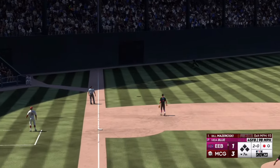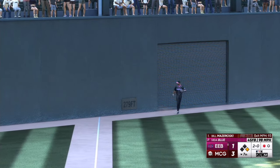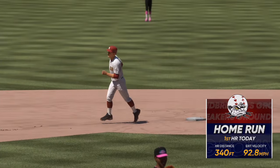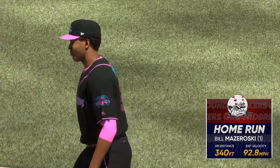In the air, left side. And that one is gone. An absolute blast to left. And they add to their lead. It's 4-1.